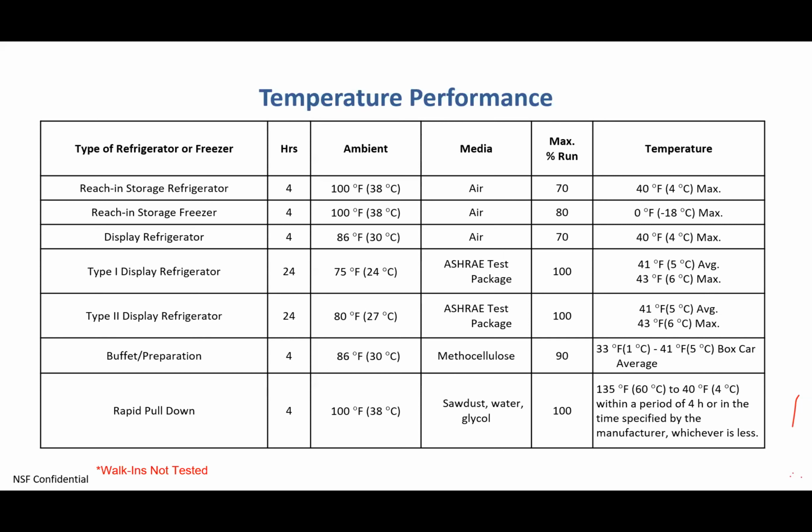Now, if you are like me, when I first saw these a few years ago, I said, okay, a type 1 is tested at 75 and a type 2 is tested at 80. Why are we doing that? That seems really stupid. I couldn't figure out what the 5 degrees was for, why we were wasting our time with this. Well, originally, the display refrigerators were tested at 75 degrees because that simulated the ambient temperature in a grocery store, that type of thing, right? That's where you're typically going to see these put in.